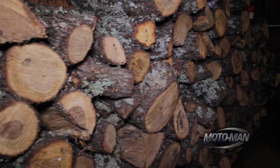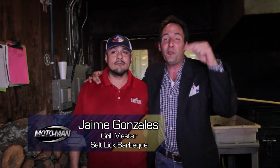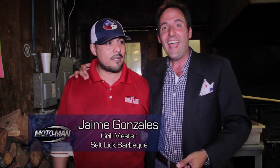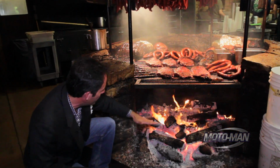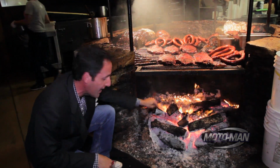So you can see the natural wood here. And this is Jaime. He's the grill master. Jaime's been the grill master of this joint for 17 years, but before him, his father, Carmen, was the grill master for like 30 years? Yeah, bro, just about. And his brother is the grill master at the one down in Round Rock. So like, super family deal. But anyway, back to the technical stuff. So you take the wood here, and they adjust the temperature by the amount of wood that's in the pit. So notice at the end there isn't as much wood here as there is in the front.